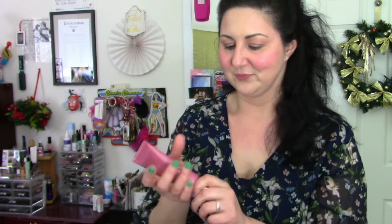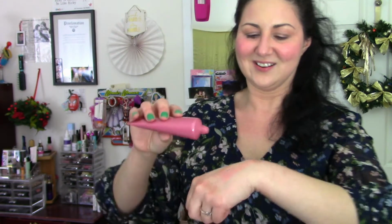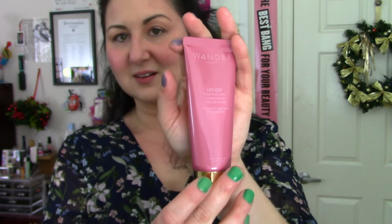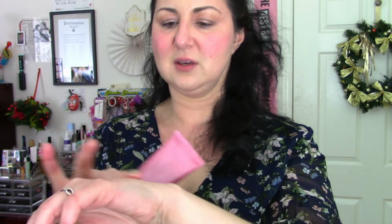That's good to know. So I'm gonna open this up. Oh, it has a foil. Doesn't really smell like much. I'm gonna use this to clean my hand. It looks like this. And the makeup off my hand, can you see it? Kind of looks like a highlighter. So that's this, from Wander Beauty. I'm gonna rub it in. It's like sticky.